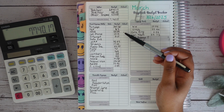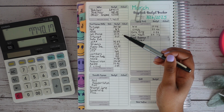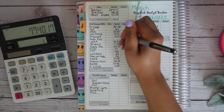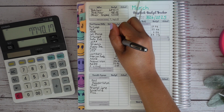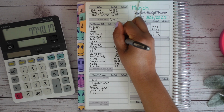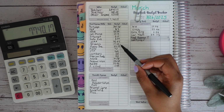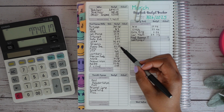SDG&E, which is my gas and electric, is $125.59. My cell phone for myself and my son is $119.19. My internet is $55.31. I do have an Instant Ink subscription, which is $3.99, I believe. USAA, which is my auto/homeowner insurance, is $192.82. I do have an Epidemic Sound subscription, which is $17.99 a month.